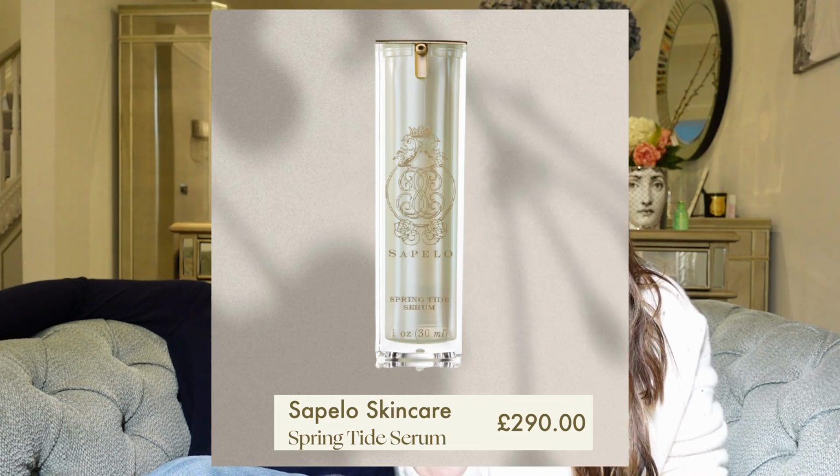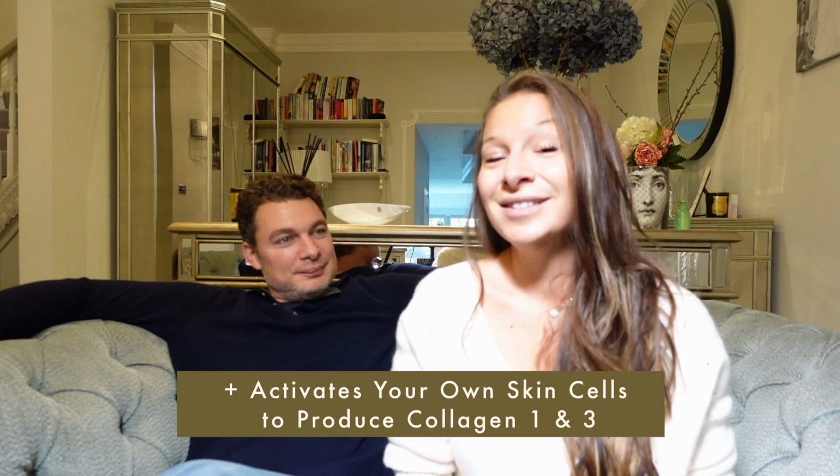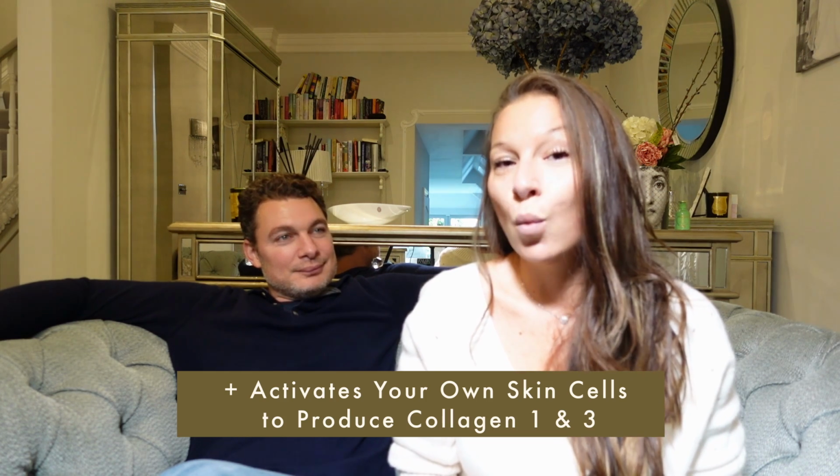Okay, so the queen of ingredients for this product is caviar. Salmon caviar, salmon fish eggs, salmon roe. I prefer to say salmon caviar. It's one of my favorite ingredients to eat, and now I'm putting it on my face. Ikura. I had it last night and also put this on my face after. So Arctic red caviar, aka Ikura, activates your own skin cells to produce collagens 1 and 3.